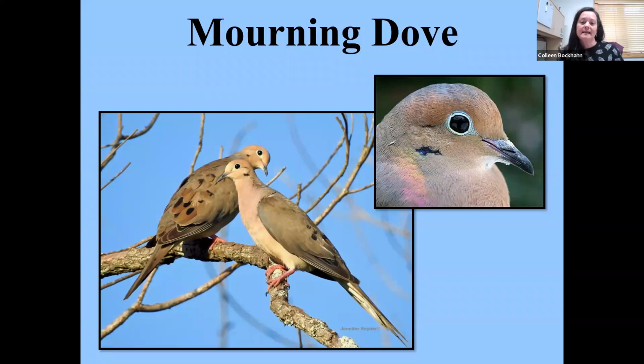So if you can see that inset picture, it's got this really amazing sort of light teal color ring around its eye, which a lot of times you don't get to see if you don't have these birds close to you. And then you can also start to see a little bit of that iridescence that they have in their feathers, especially throughout their neck and kind of moving down into their breast or stomach region. So again, depending on the lighting, they can be really stunning birds.